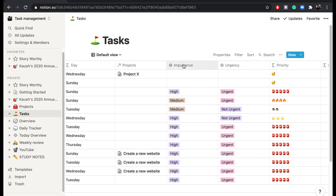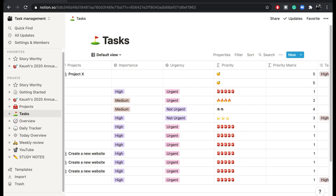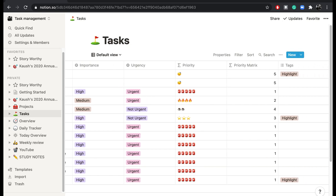This is quite important. Assign importance and urgency, and essentially what this does is give you a priority matrix. So it calculates if it's high and if it's urgent, it's something that you really need to get done, so it's on top of your list. And use this priority matrix to prioritize your workflow and work on the tasks that are most important.